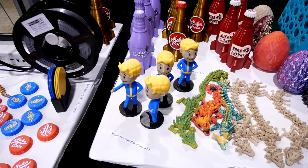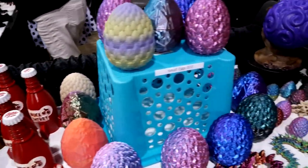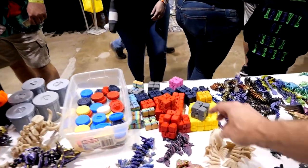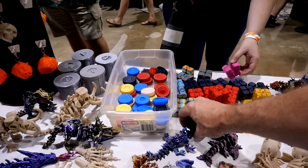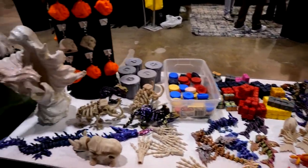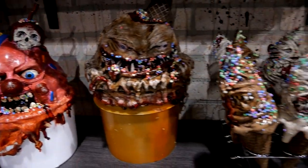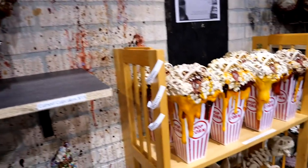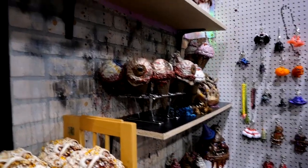Weird. Vault Boy bobbleheads, are they actually bobble? Oh yeah, a little bit. Nuka-Cherry. And some dragon eggs. Wow. These are all printed. Yeah, 3D printed stuff. Fidget stuff. That's kind of cool. I like that. All right, these dragons are cool. I like those dragons, yeah. Those dragons are really, really cool. The rhino. Cool. I like that. I'll have to get a shot of these ice cream figures. That is wild. These are almost Killer Clowns area there. Oh, they're small pumpkins.